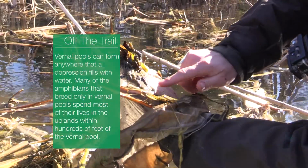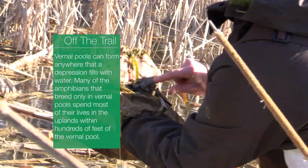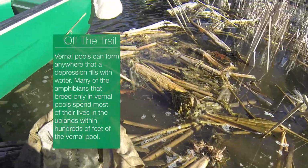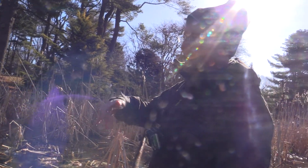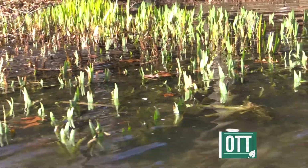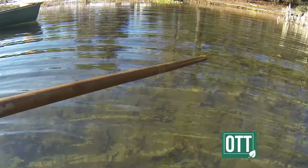Oh, lots of good critters in here. Some more mayflies. Great. And I can hear all this bird chatter going on around us too. I hear blue jays and grackles and red-winged blackbirds. It's an amazing time of year right now with spring, but it all gets started with our vernal ponds.